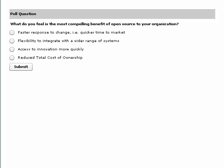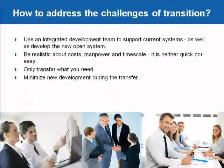Thank you. So, if you decide you do want as an organization to address this challenge of transition, what are the key messages? Well, there are quite a few people who've gone before you, and they've learned where most of the potholes and pitfalls are. So perhaps the first message is to use an integrated development team to support the current systems as well as developing the new open system. If you allow the staff that have been responsible for supporting the old systems to be trained in the new programming languages, new methodologies, new tool sets, you demonstrate commitment to avoiding them becoming a stranded asset as the old systems are progressively retired.